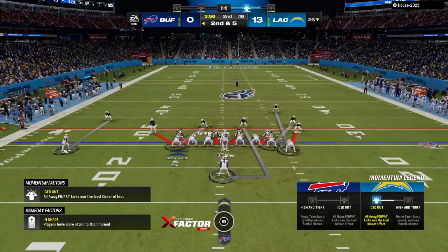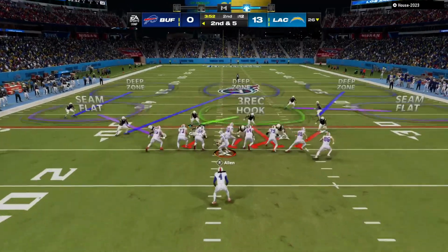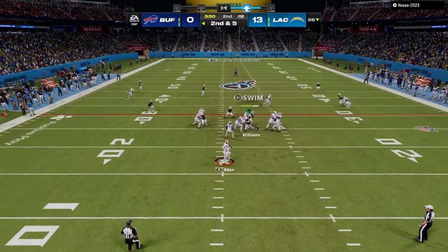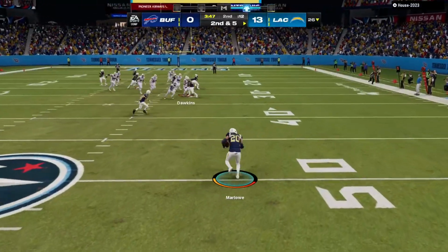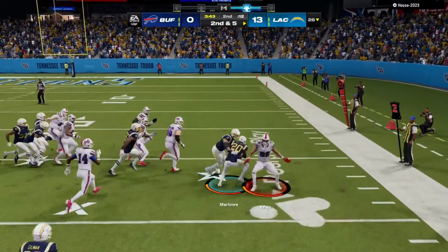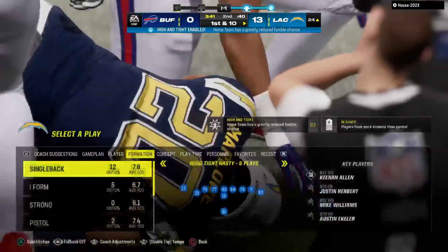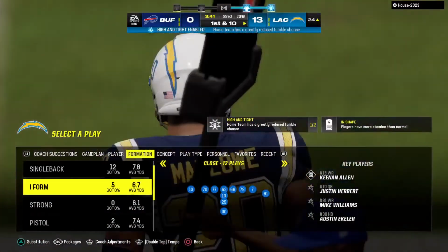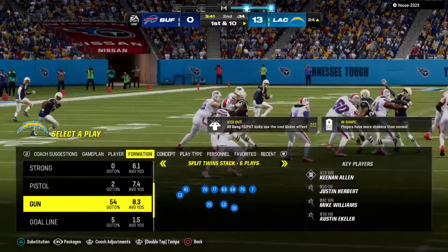Second and 5. Allen off the play fake. Oh, and his early struggles continue. Here's another one intercepted. You don't see this often. A quarterback of his caliber, 2 first-half interceptions. It's absolutely surprising because it happens so rarely.